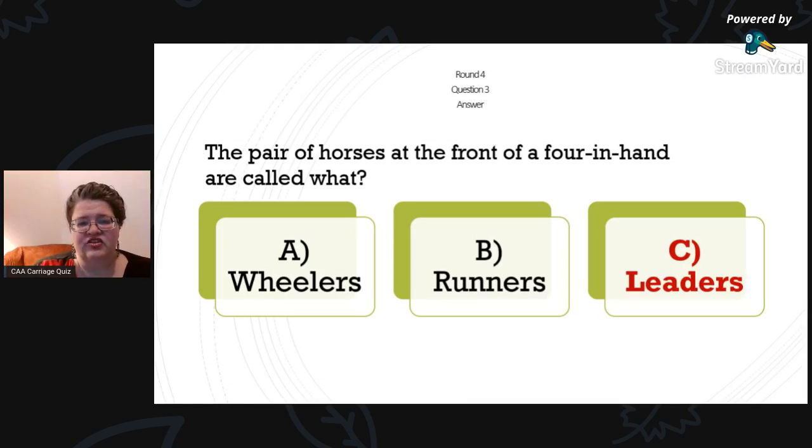Round 4, question 3, answer. The pair of horses at the front of a four-in-hand are called what? And they are the leaders. The answer is C. The pair of horses at the front of the four-in-hand are called leaders.